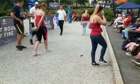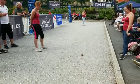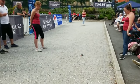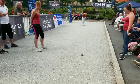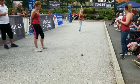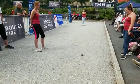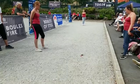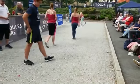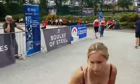Disgusting start there from Callum. Super point, sat right on the jack. And Sarah going to take on this shot now. So narrow miss just to the side. And taking on again. Yeah, she got the hit that time. It's killed the jack, killed the end. So it's still 4-0 to the Southern team. Callum Lombard, Jamie Brooks and Stephen Daykin.